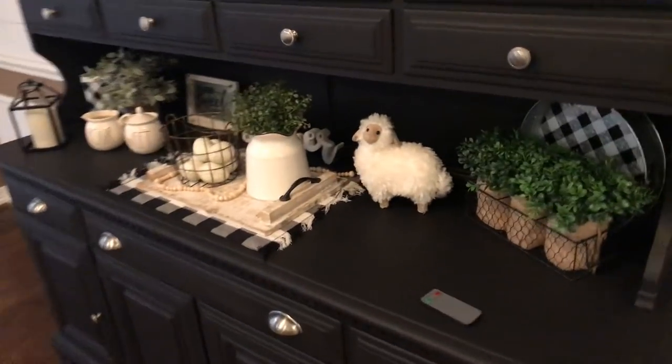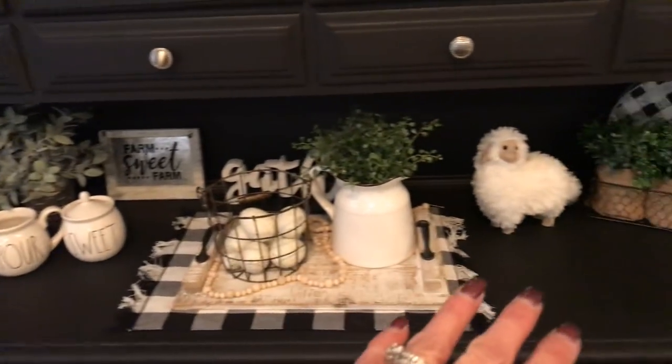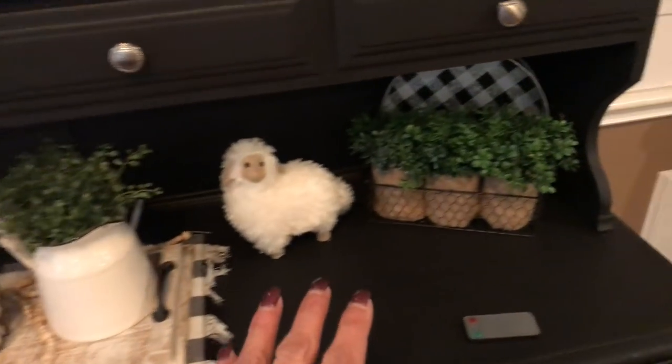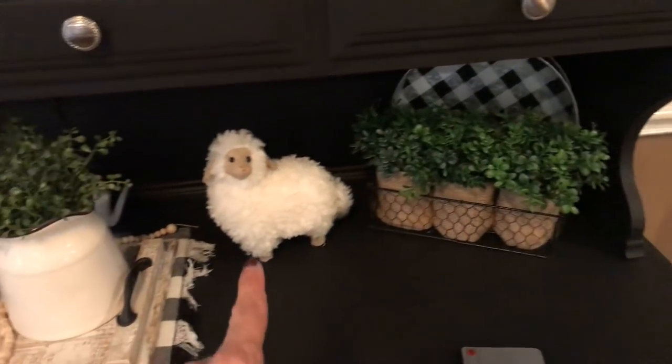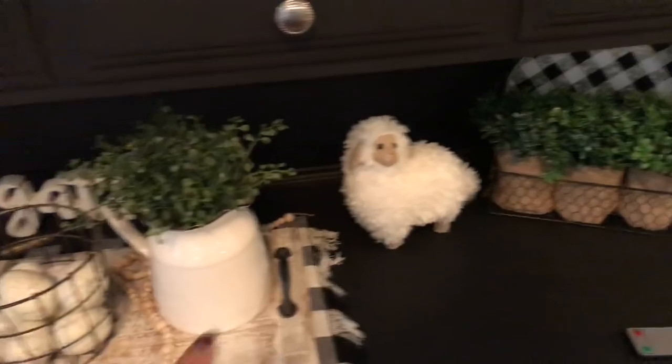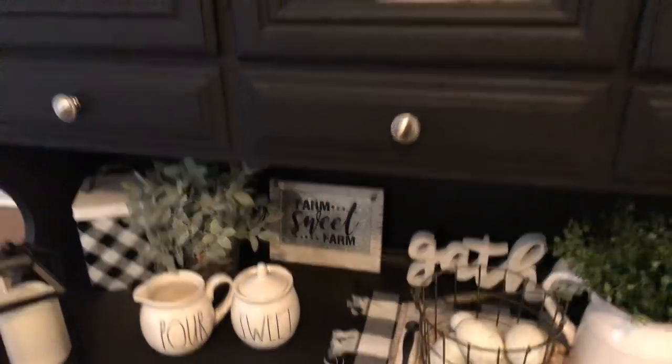And then the top here, I don't think anything's different about this because I added Christmas to this kind of, but this is how it normally looks, you know, with that greenery there and the black and white check stuff and, of course, that cute little lamb. And, you know, I put some greenery in here and, of course, the eggs. And so that's pretty much the same.